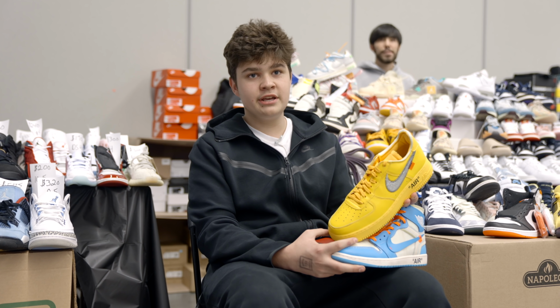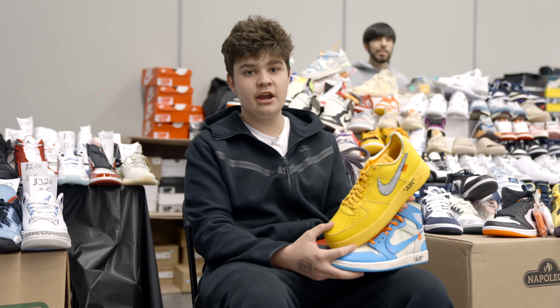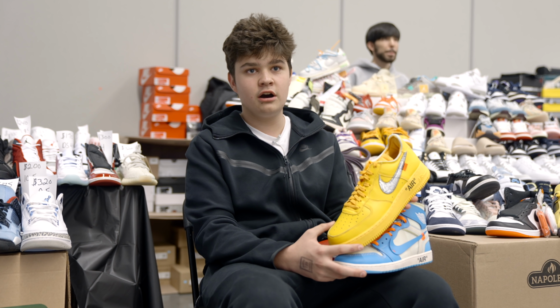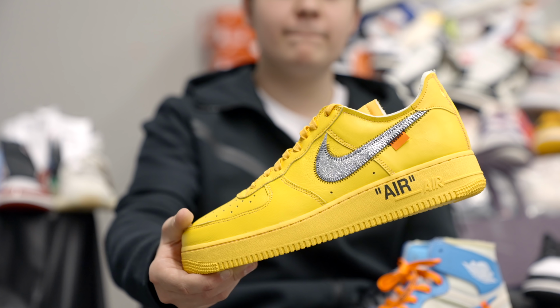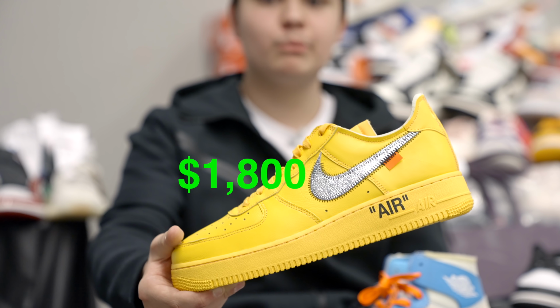The second one is the Nike Air Force 1 Lemonade Off-White. I bought it for retail 200, and I'm selling it for like around 1,800.